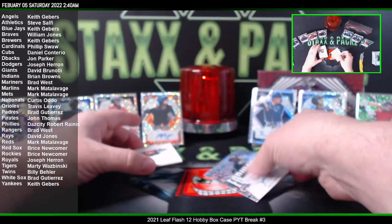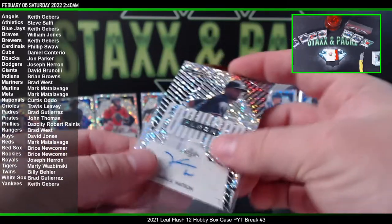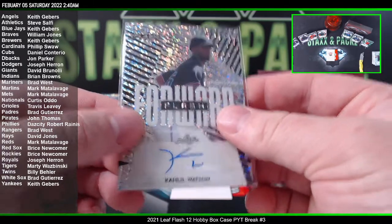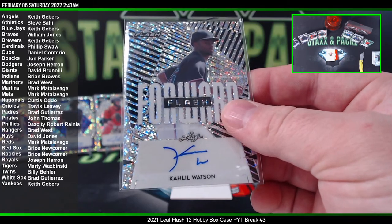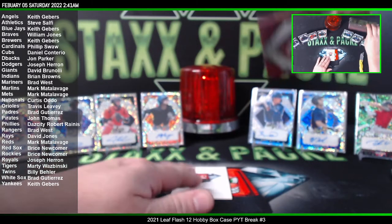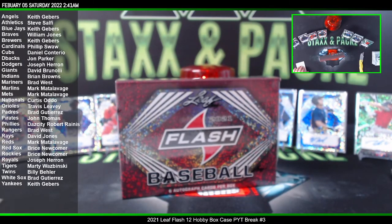And flash forward of Khalil Watson on the back. Got one more box to go. Mr. Watson is going to the Marlins spot. Mark M. All right, last box, Mojo. Let's go. Good luck.